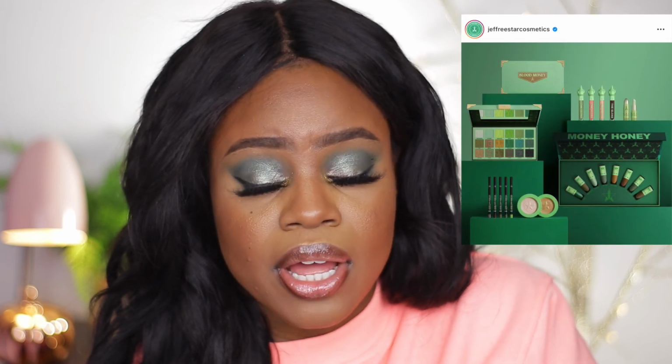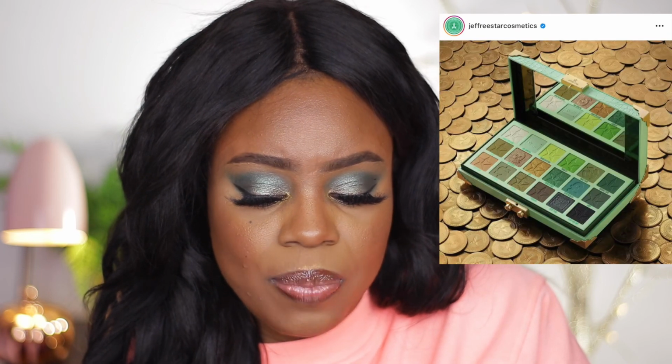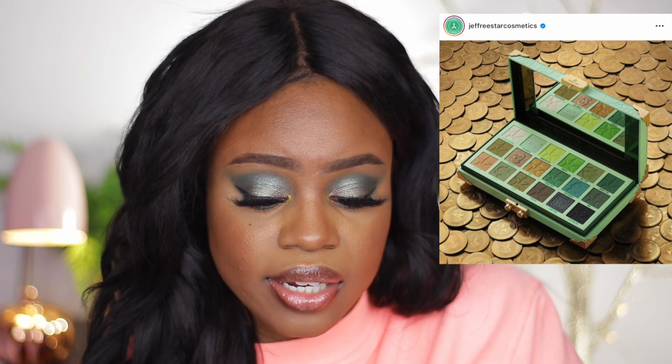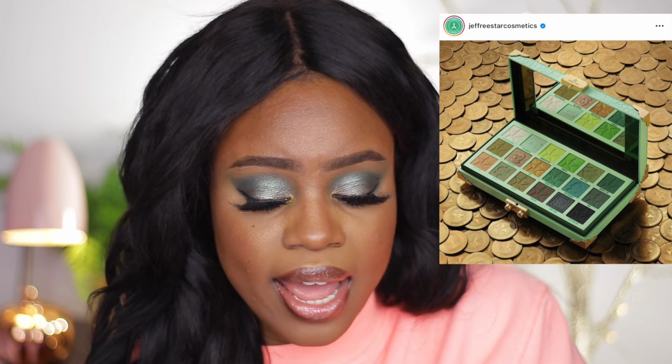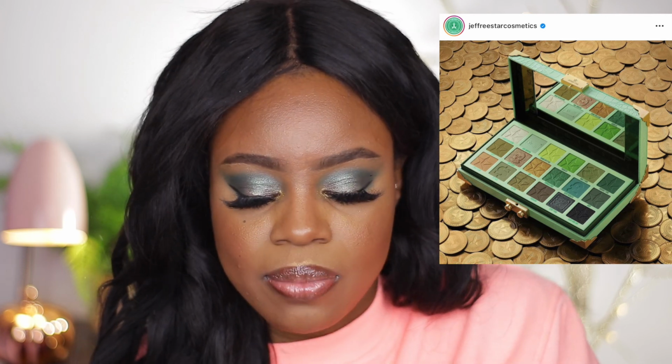No, I don't own any eyeshadow palettes from him, and I'm not gonna buy it. It's the Blood Money by Jeffree Star Cosmetics. The eyeshadow palette is pretty. It is pretty. There's all the kind of greens you could ever imagine in this palette, but unfortunately, it is not something I would buy. I think we covered all the makeup that has been released since October.